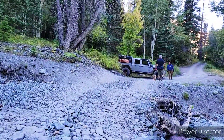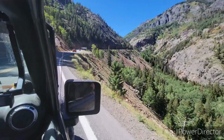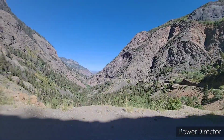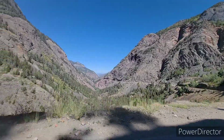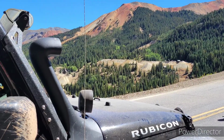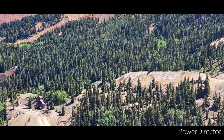Today, we were headed up the $1 Million Highway to drive over Ophir Pass. If you are ever in southwest Colorado and are not comfortable driving off-road into the mountains, I highly recommend the $1 Million Highway. The paved highway is easily drivable by any vehicle and gives you a glimpse into the beauty and mining history of the area.